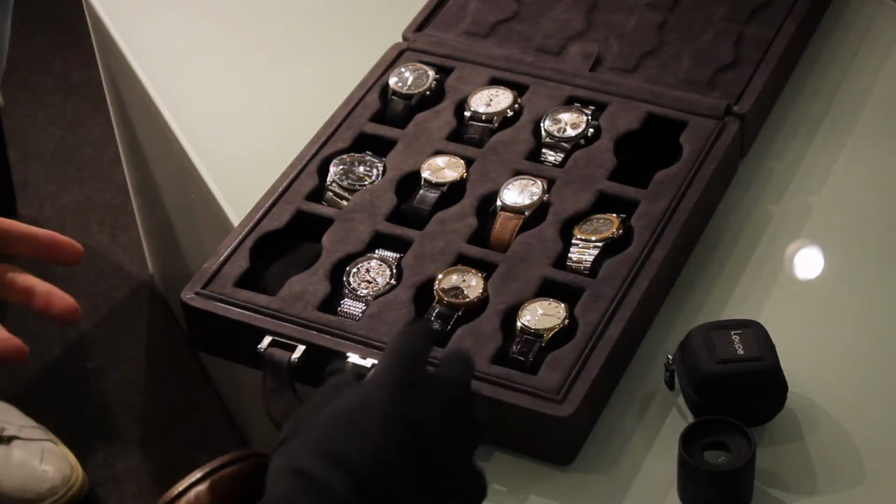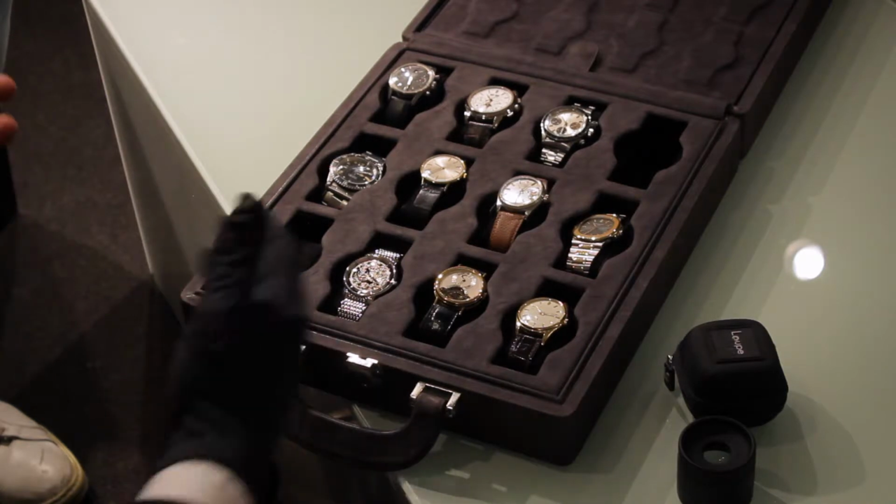Beautiful. That's for the classic man. Yeah, exactly. Nice and simple, but you got to be careful because that dial is enamel. So very fragile. It's a double-edged sword, you know.